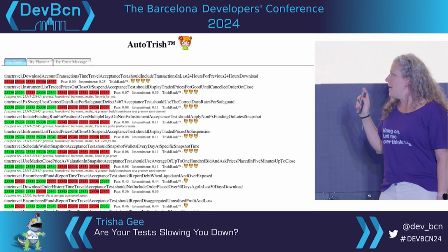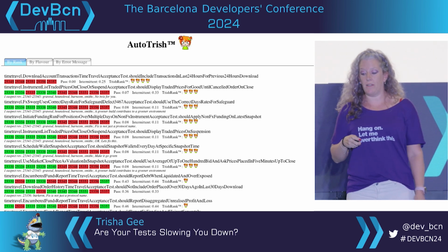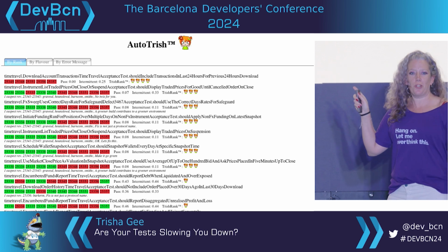The other thing that you can do is cross-build flaky test detection. This is something that did get added to DevVelocity fairly recently. This is a tool called AutoTrish.